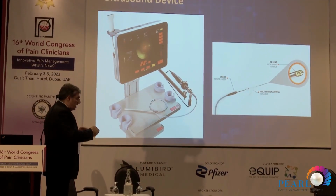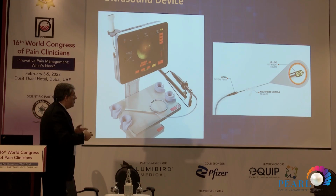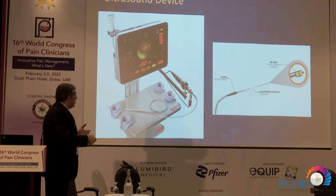So you need the help of an assistant here. Usually what I do is put 5 cc of normal saline, put a little bit of pressure in the other port, and you can inject your steroids, your mixture, through this port.